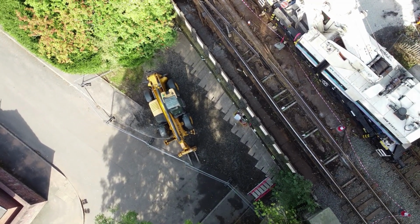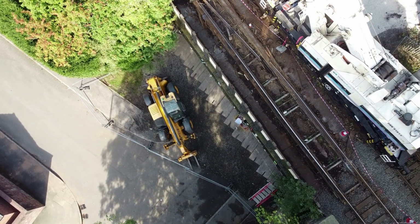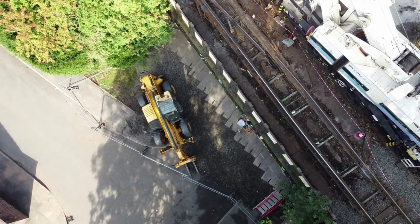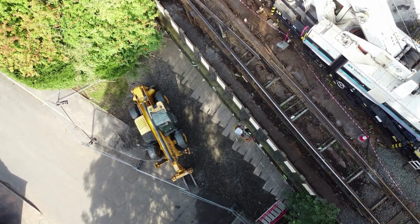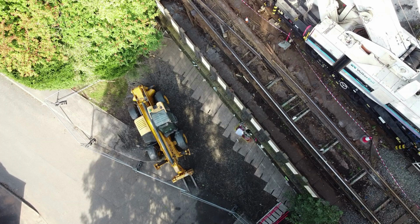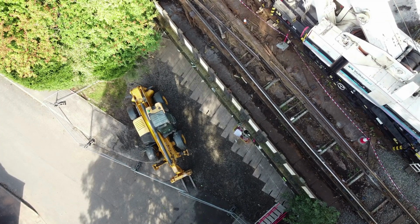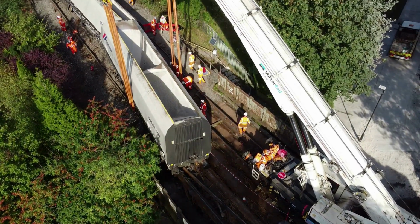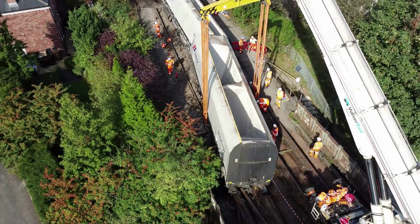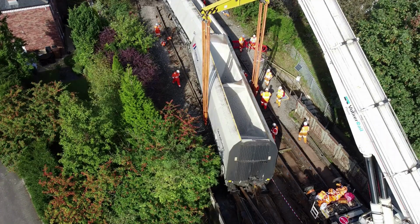But you can see the damage to the bridge again there. You have to cut the track in a number of places to release the tension because it's twisted. But we believe the derailment started just behind the crane to your right hand side.